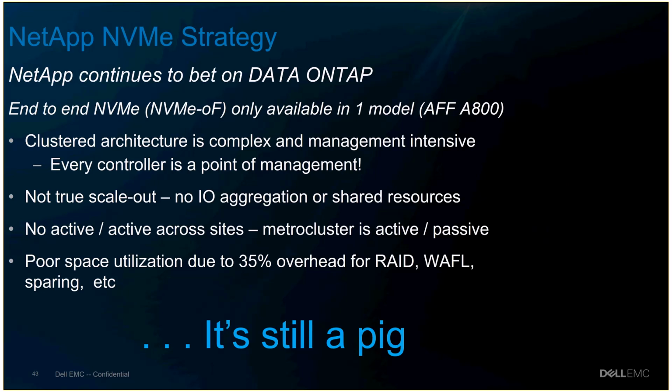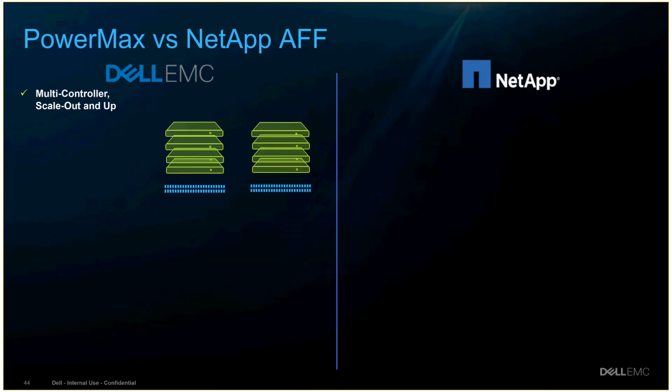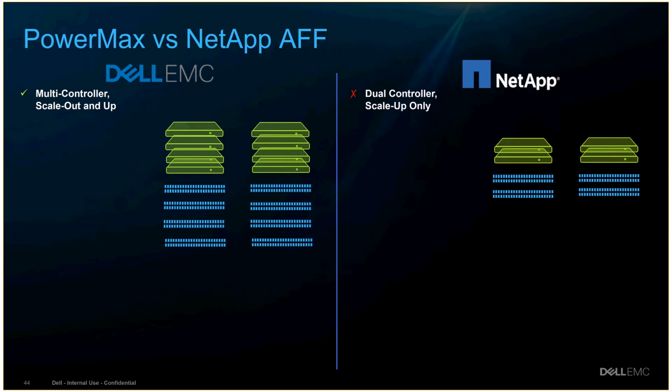So let's compare PowerMax to the NetApp All-Flash FAS. We have multi-controllers, scale up and out. Once again, they're still dual controllers, scale up only. They can talk about clustering, but if you take it apart, it's still dual controller, scale up. That's still how it works. We have the controller as the component fault domain, whereas once again, their entire controller is a fault domain.